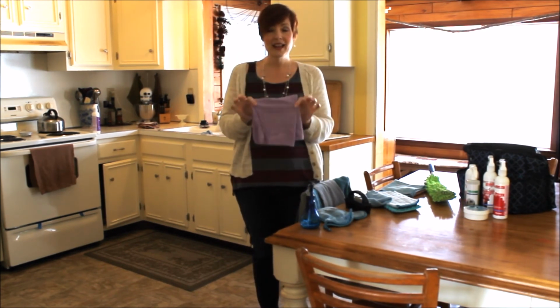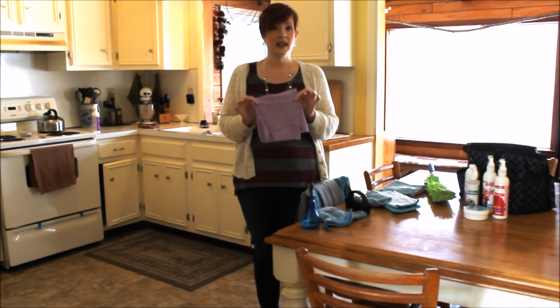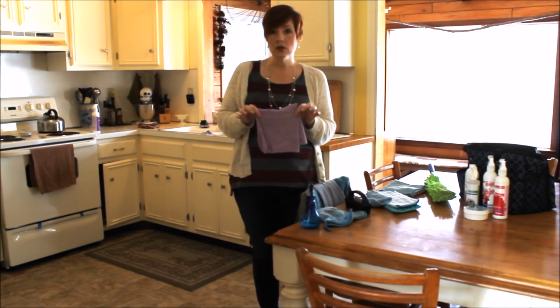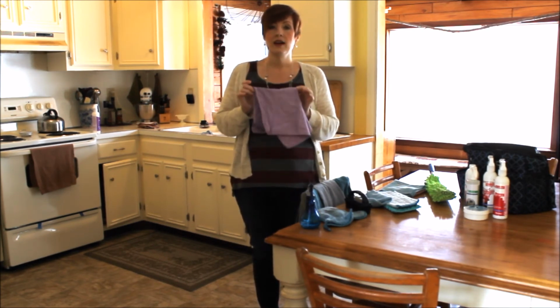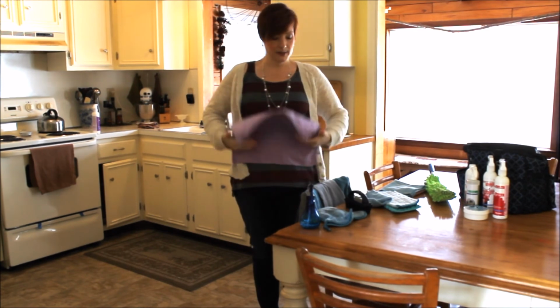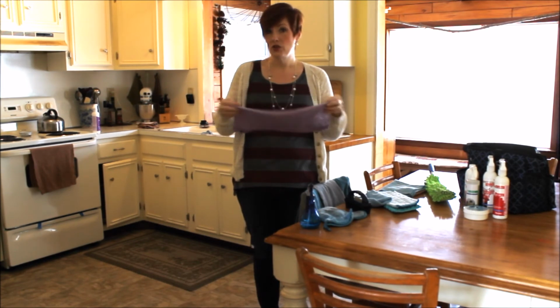This is great for anything that really needs a shine to it. Granite countertops, stainless steel, windows, mirrors, silverware, drinking glasses, wine glasses. This really does make a huge difference, and you won't find that you'll have streaking and no linty residue from your paper towels.